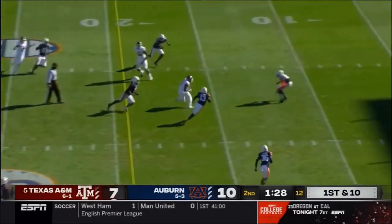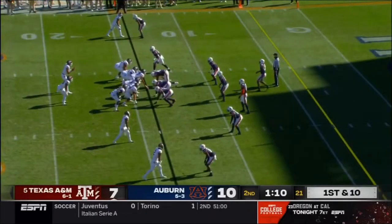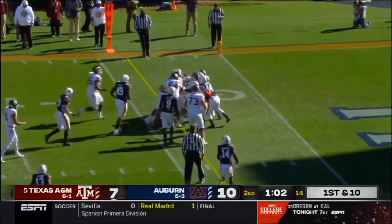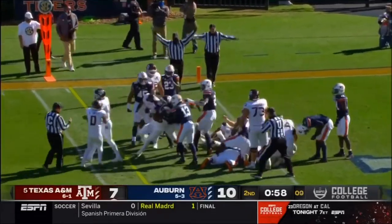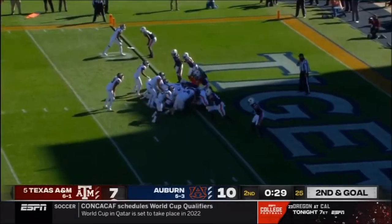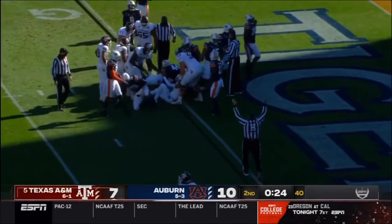Minute and a half to go. Mond a strike. Anaya Smith fell down as he tried to cut. He might start using timeouts here. Time is not a problem for A&M. Isaiah Spiller, powerful, refusing to give up. The Maroon Goons giving him a shove to help him along, and finally stopped at the 1 yard line. And down here, close. Mond keeps this time, and it's a touchdown.